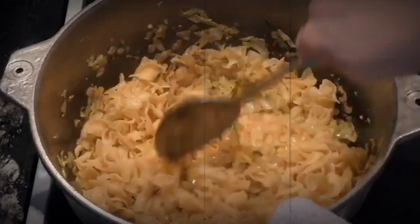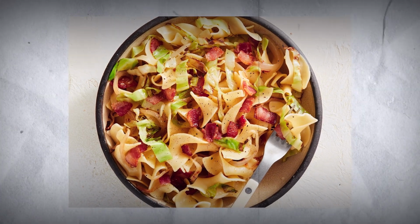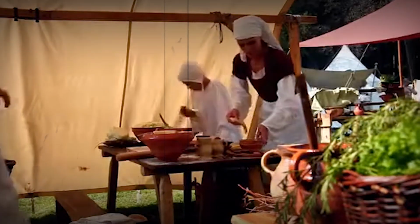Served steaming hot, haluski was often eaten straight from the skillet, sometimes alongside a dollop of sour cream or a slice of crusty bread. Its rich, buttery aroma filled the kitchen, promising a meal that was both affordable and nourishing.